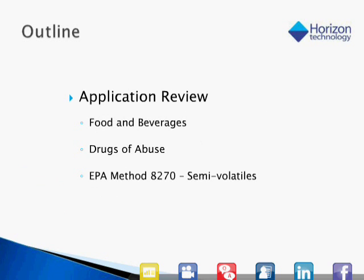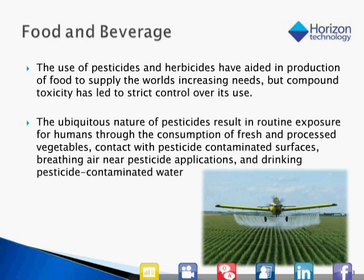So again, just as an example for food and beverages, we all have heard enough about pesticides and herbicides and how they're used to increase the food supply, but these compounds can be quite toxic, they're quite ubiquitous in nature, and they can wind up getting onto the food or staying on the food that we eat or getting into the drinking water that we consume.